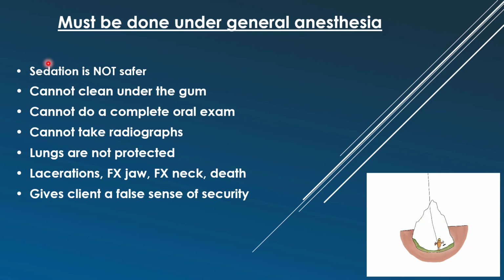Well, first of all, just talk about sedation dentistry. It's not safer. It's not. I talk to anesthesiologists all the time, and they're like, yeah, no, sedation is actually in a lot of ways more dangerous than general anesthesia.